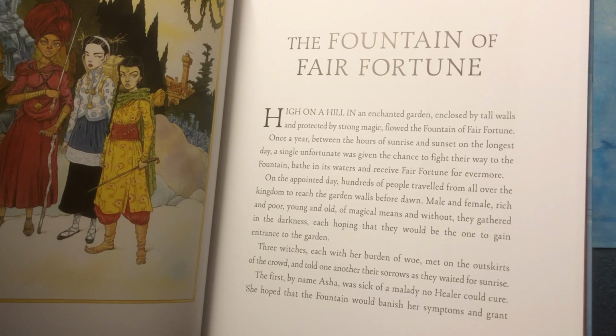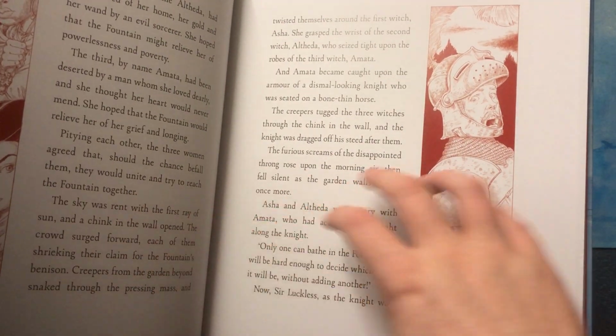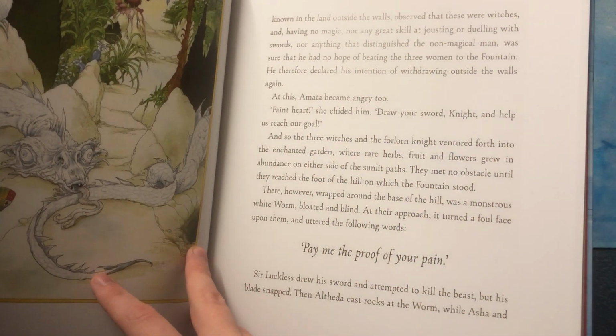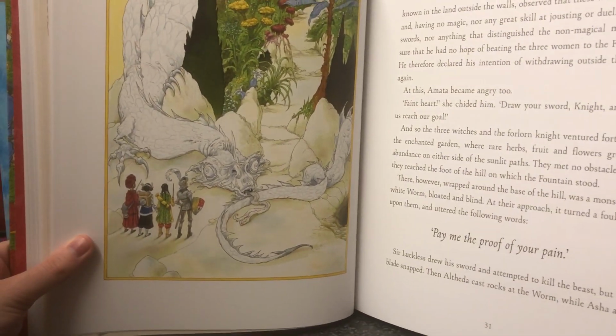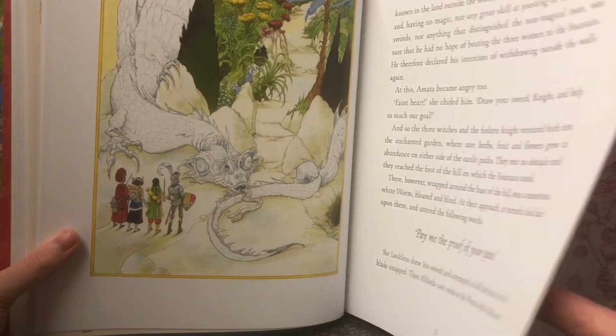I'm hoping that my daughter likes this and she'll want to read this, just as a bedtime story, because she does read her own stories now. I mean, that's just gorgeous, isn't it? Yeah, that's just really nice.